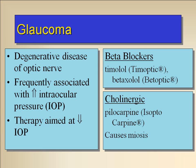But here, beta blockers limit production. They actually have drops that they put in the eyes, and what it does is it limits the production of the aqueous humor. Not as much production, less pressure, less damage. Make sense? This is very much a simplification, and there's certainly a lot more to it. Glaucoma is just typically too much pressure. Like I said, there's low pressure glaucoma as well, but most of it's high pressure.